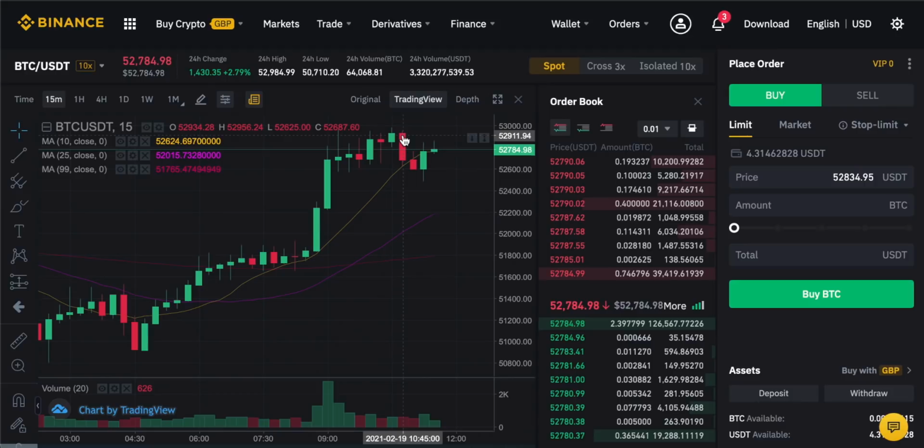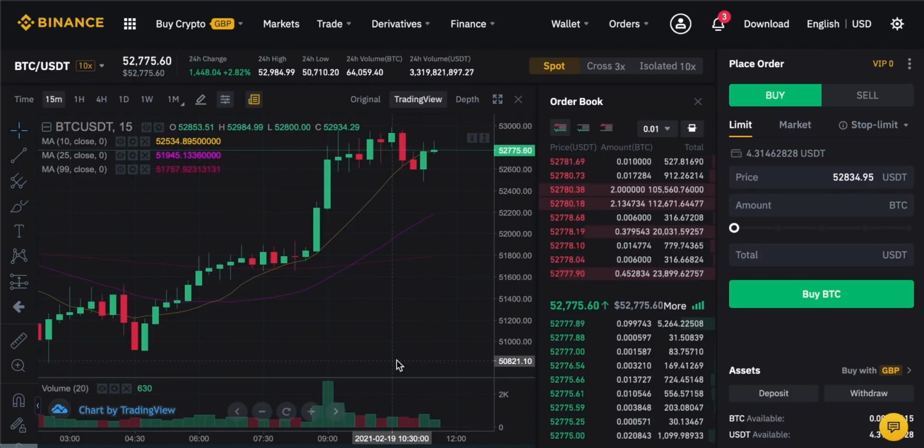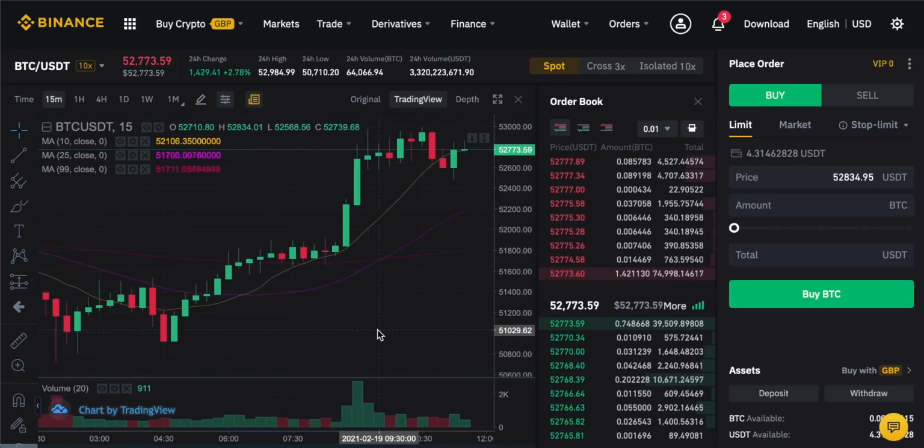And you can actually see these down moves here. They come on low trading volume. The up move here is on slightly higher trading volume than this, telling me that the bull run is still intact. So that's just some general overviews of timing and volumes that you may want to use.